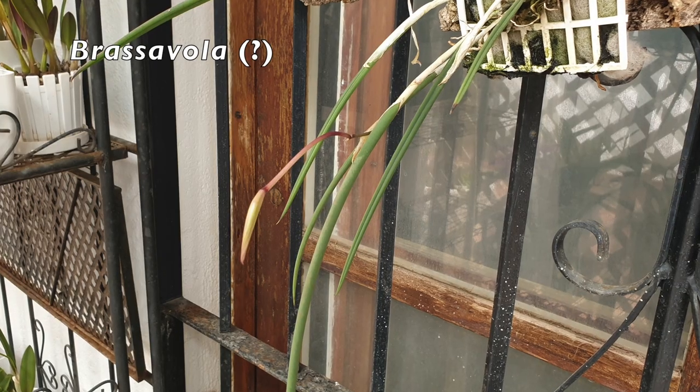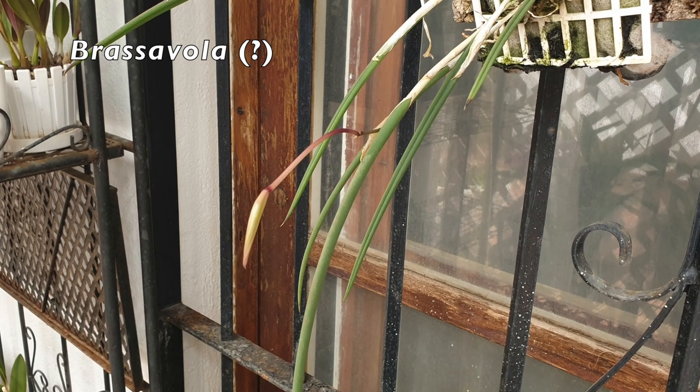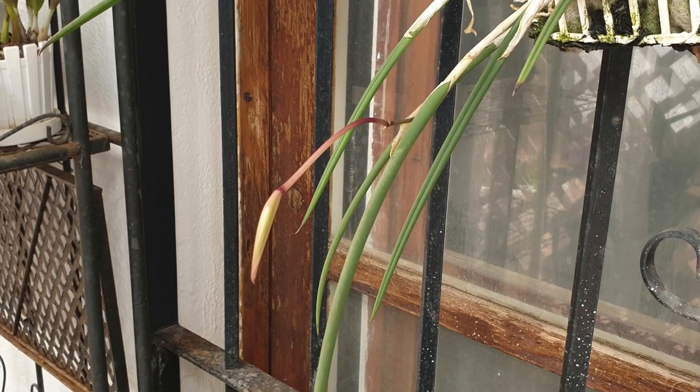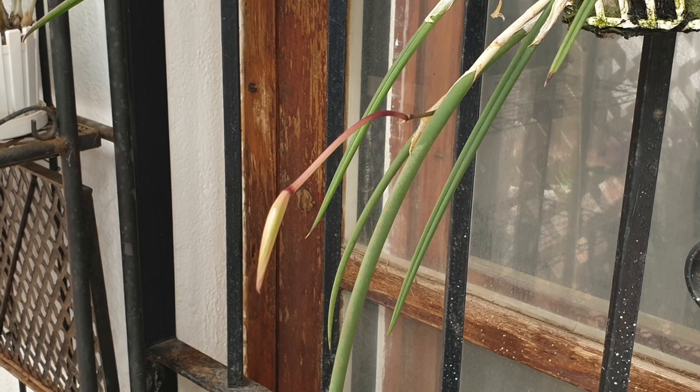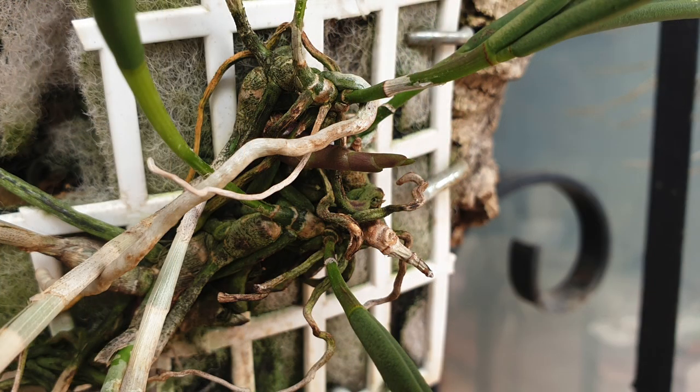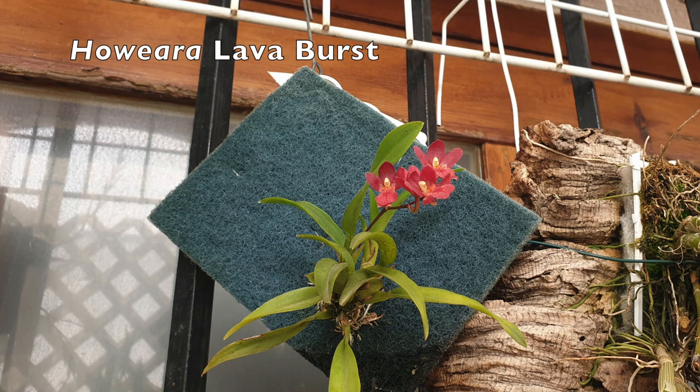And I'm very happy to report that my zombie rhizome, we still have that single bud. It's a Brassavola, that is for sure, but which one it is remains to be seen. So far, so good. However, there's more to report on this one now. I'm already getting 2 new growths on it, as well as new roots starting. This is just insane.